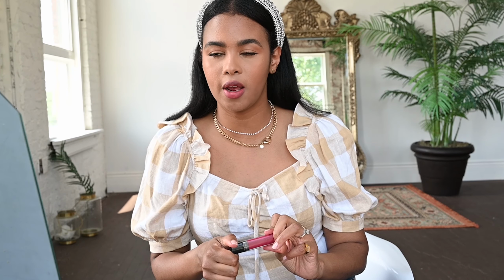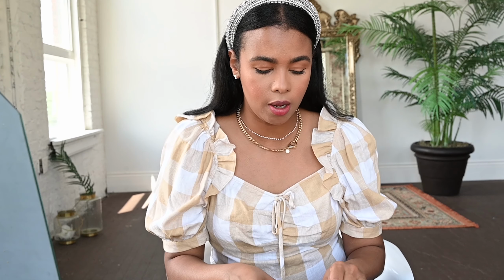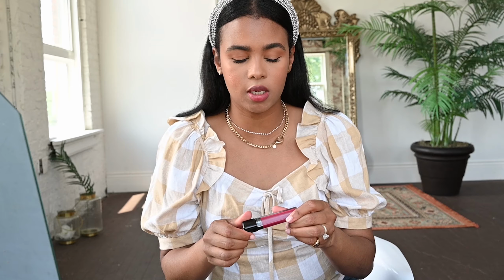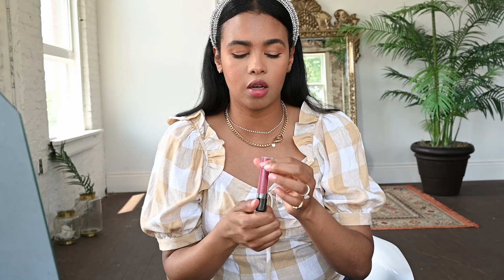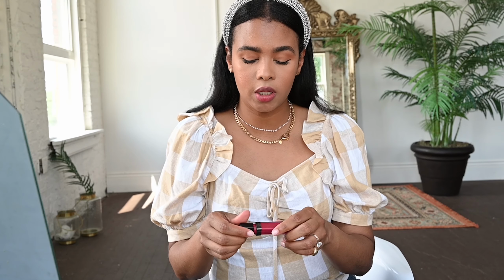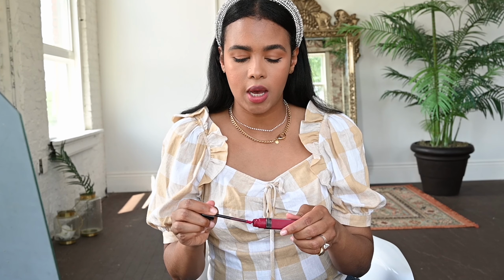I usually do a soft pink lip or a red, like a bright red. So this has been my favorite lately. It's L'Oreal. It's a reddish, pinkish liquid lip. So I'm just gonna put that on my lips. I usually apply the product just on the center of my lip, and then I just dab the rest onto the remainder of my lip.